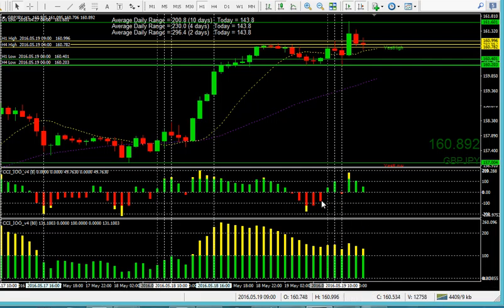Now, if you remember how I trade the 5 minute, this is the oversold. This is what we're ideally looking for. It's absolutely perfect, and a nice increase in the value of these here.